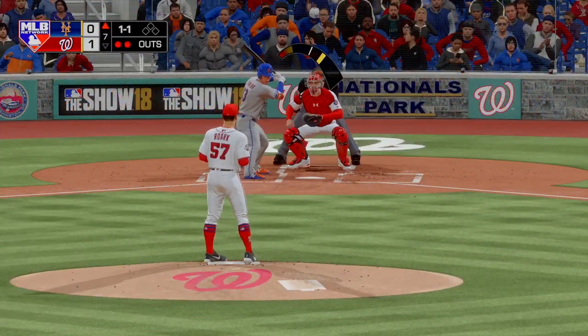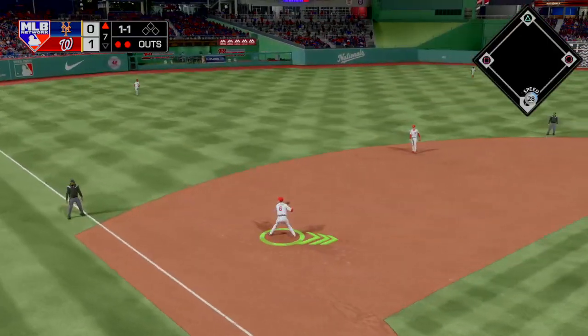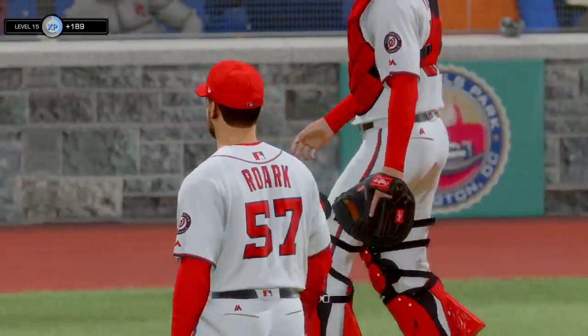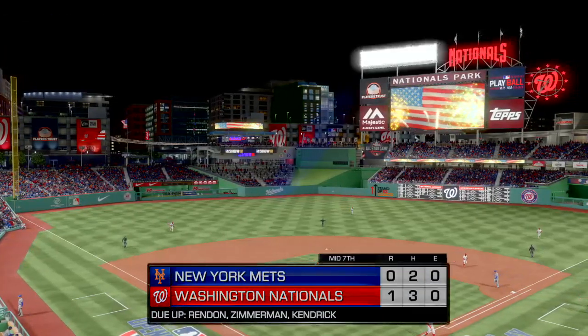And Dan, it seems like this starter is just dominating the game right now. Feels like we're seeing a lot of 3-up, 3-down innings. No doubt about that, Nat. And the play is made here to end the inning. Down in order go the Mets. It remains 1-0.